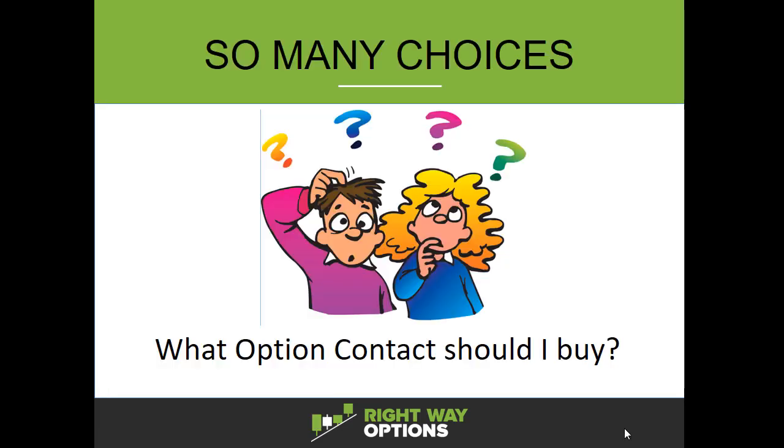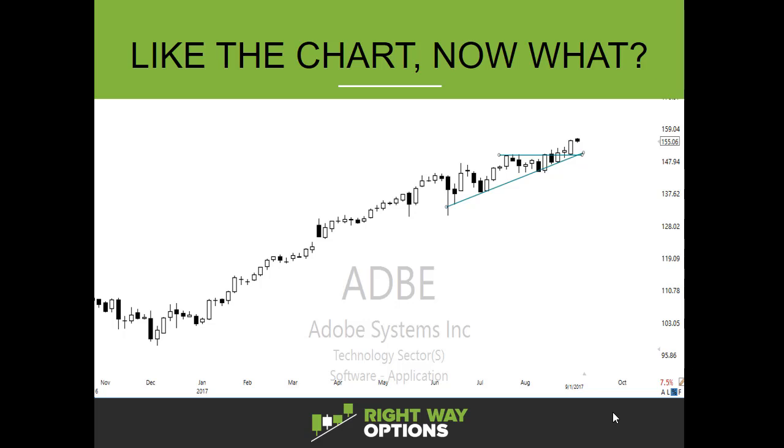So first off, there are so many choices when it comes to buying an option. And if you're new to trading, you look at an option chain and it is just overwhelming. There is just so much data there. A lot of people just look at it and run away scared because there's so much data there. Which one do I choose? And so that's what we're going to talk about today.